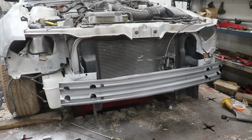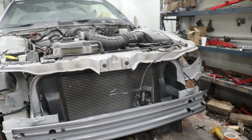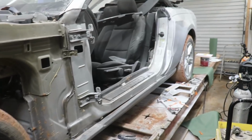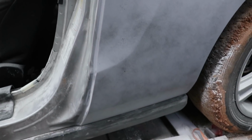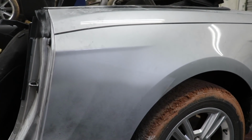Front rebar looks great. That's all the frame we needed. Let's move on to the bodywork. Ivan did a great job knocking that out. Makes it look easy. Getting closer to paint.